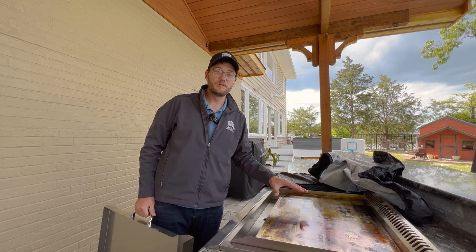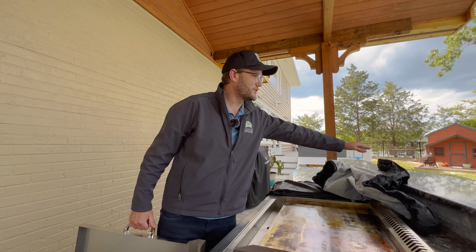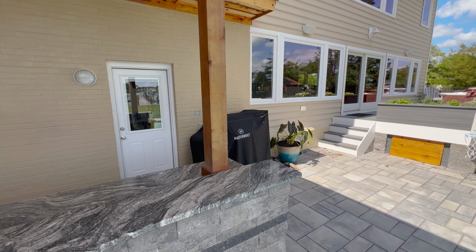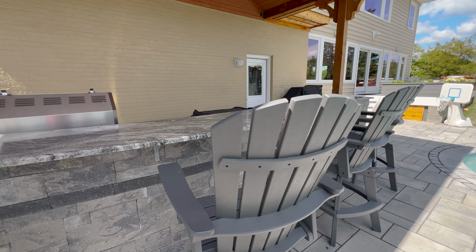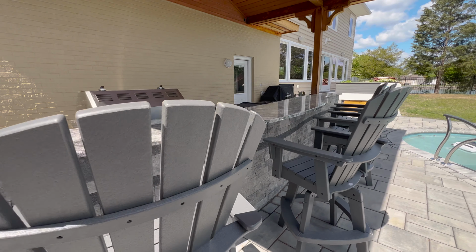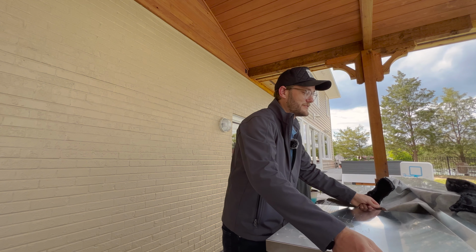The thought process behind putting the griddle right here is that you're able to serve up here on the upper bar. So you can kind of cook your breakfast, do whatever you want, and then you're able to serve it right up to the people who are hanging out beside the pool. So that was a really cool feature.